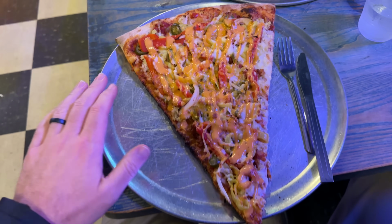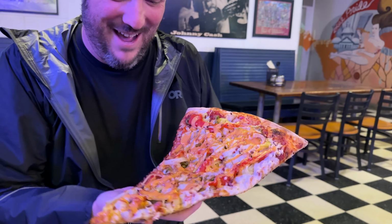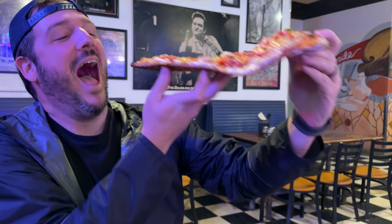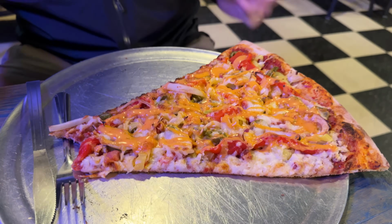Here is my hand for reference. Oh my gosh, this is like 1.5 pounds of food too. The custom is under the cheese, but it is on mix. Does that work for you? It's got banana peppers, jalapenos, cheese, tomatoes, bacon, and it has sriracha ranch on the top. Man, I think it's gonna be a little spicy to eat that whole thing, but that is good. That's what you order when you can't make up your mind.